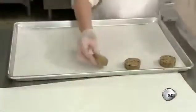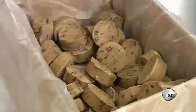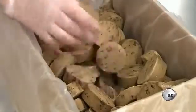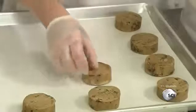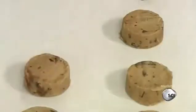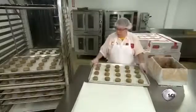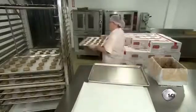This company also sells gift tins of cookies online and by catalog. For that market, they bake the cookies in-house. Workers lay out the dough rounds 2 inches apart on trays lined with parchment paper. This prevents sticking, making it easy to remove the baked cookies without breaking them.